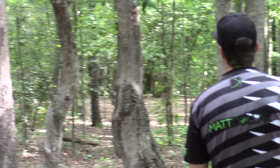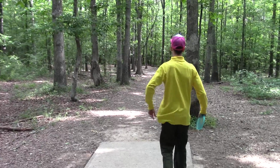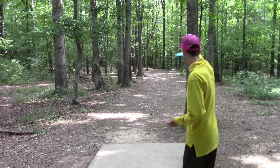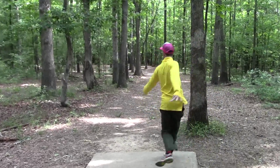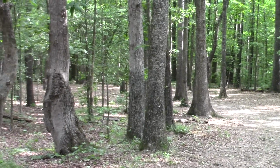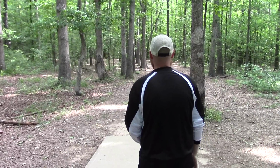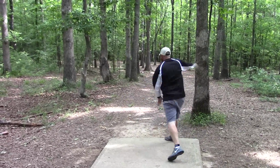That was a felon I went with off the tee right there. Hole 3, I love the line. I love the shape of the hole. You gotta throw it down maybe 150 feet before you turn left. And that is the perfect gap right there. The only problem with this hole is once you hit that first gap, it's totally hit or miss if you get all the way to the basket because there's a bunch of trees left in the fairway.